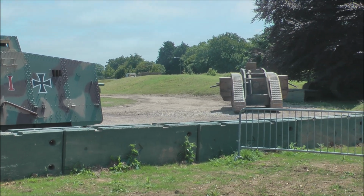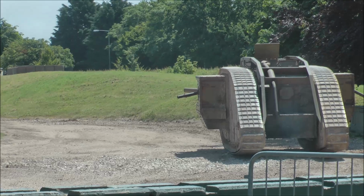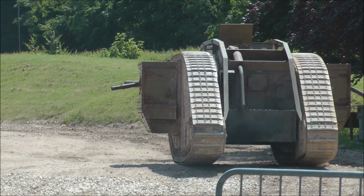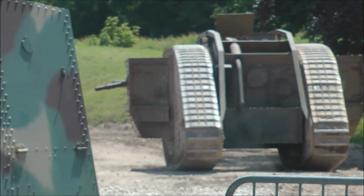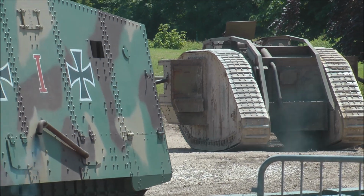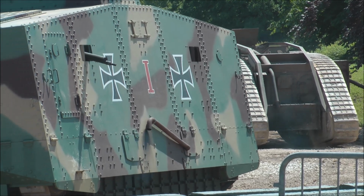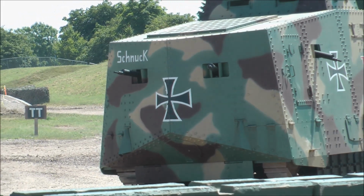There was only one action between a British and German tank in the First World War. This occurred on April the 23rd, 1918, and it involved a Mark IV male, like the one leading, and an A7V, and they were engaged in a bit of a duel, which the British tank won. At least it knocked the German tank out and set it alight, so the crew abandoned it.